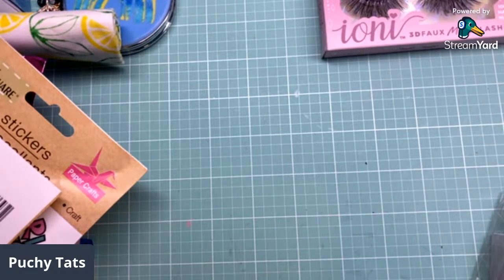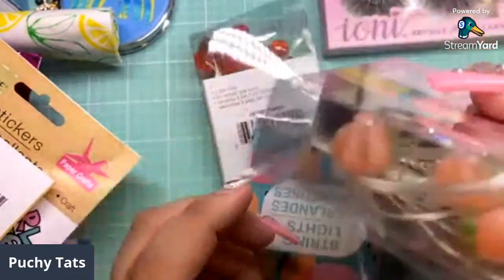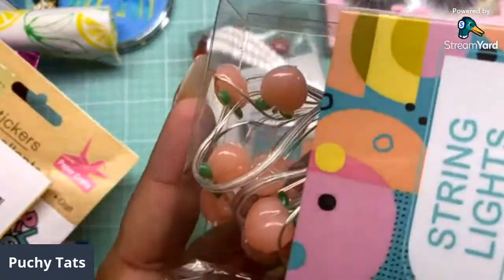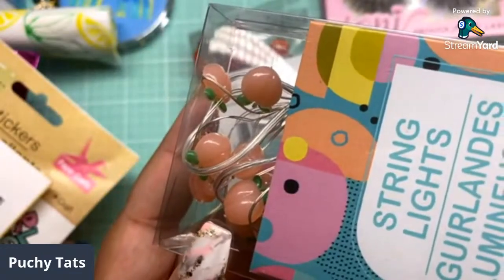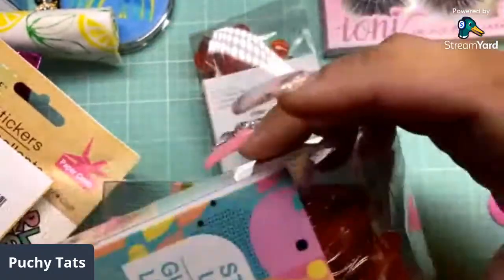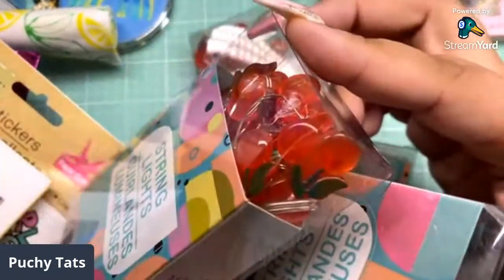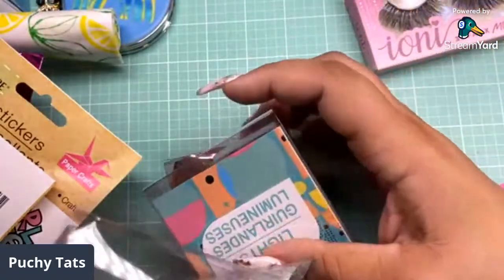So they also had these lights at Dollar Tree. They had these peaches. Look at how cute they are, guys. I picked up these for my daughter. She wanted to do a craft project with this. And then these cherries. They had some other fruits, but these are the only ones that we liked.